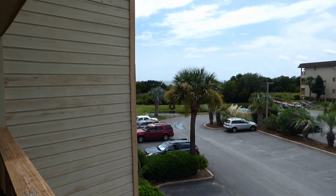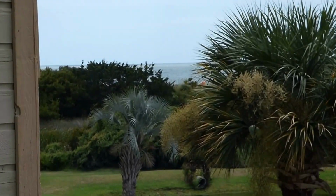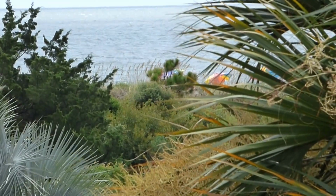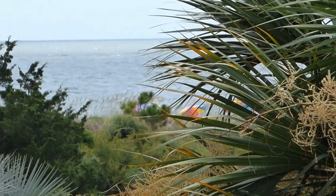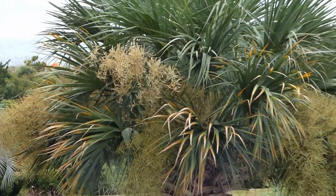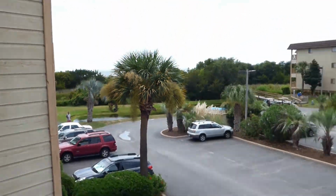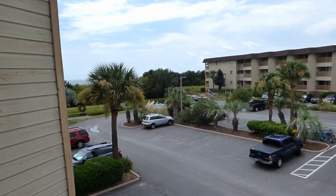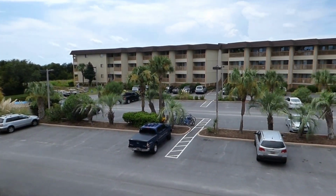You see how close we are to the beach there. We're just about 125 yards off of the beach. And when I say that, of course, I mean the Atlantic Ocean beach. And we're going to walk out there in just a minute. You do have this balcony where you can enjoy your time, if you will, covered balcony.